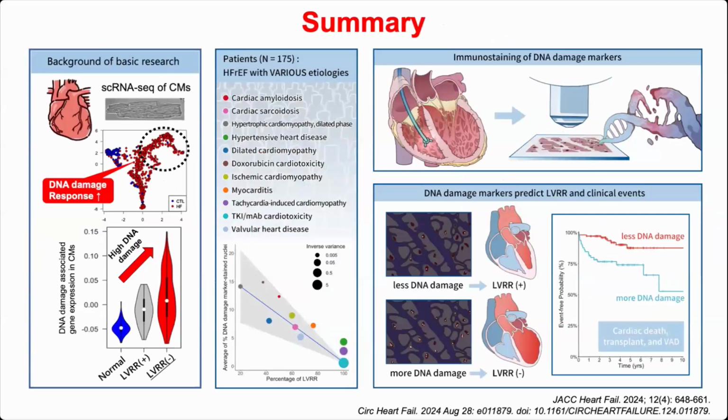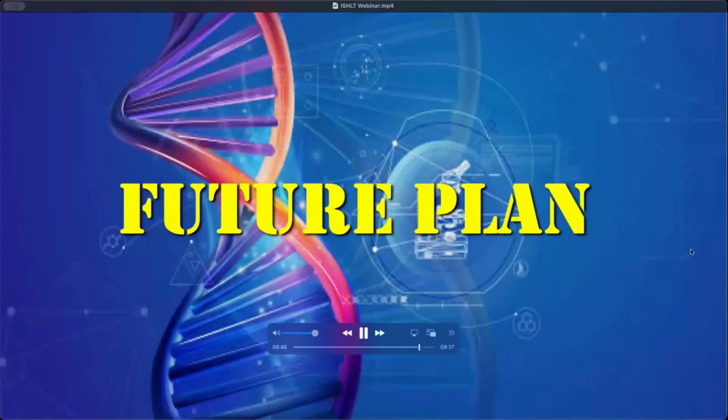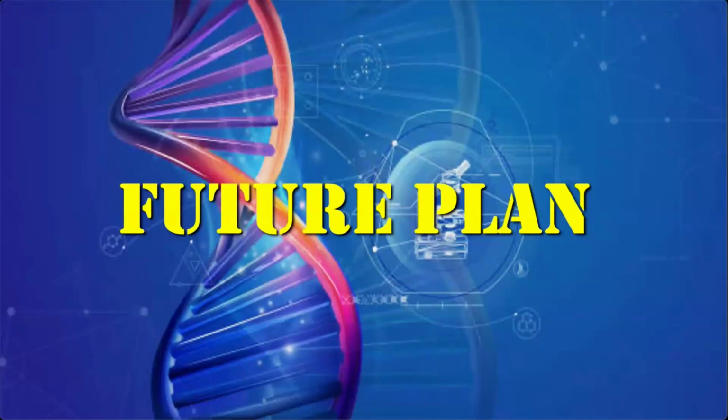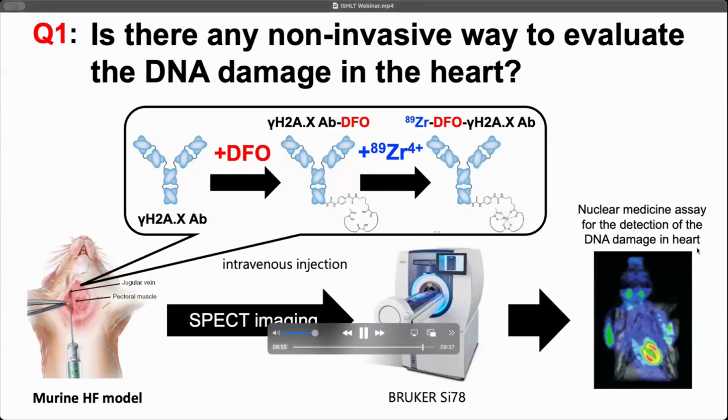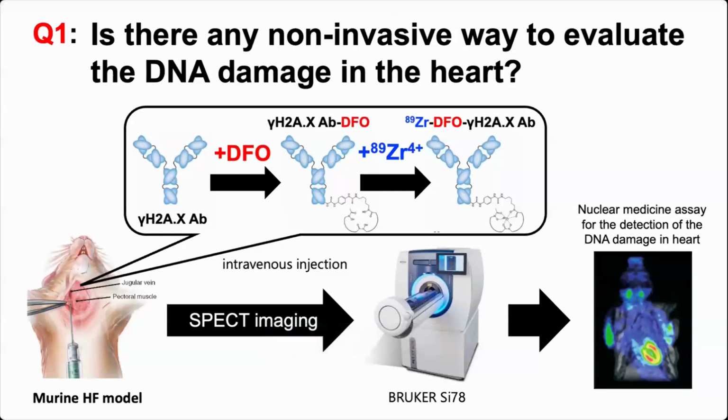Taken together with our previous and the current results, we conclude that the evaluation of DNA damage is useful for the prognostic prediction of heart failure patients, regardless of the underlying etiologies, thus opening the door to precision medicine in the field of heart failure therapy. We are currently working on several new translational projects relating to the present study. First, in order to non-invasively evaluate the DNA damage in the heart tissue, we are now trying to develop a nuclear medicine assay that can specifically detect the DNA damage.